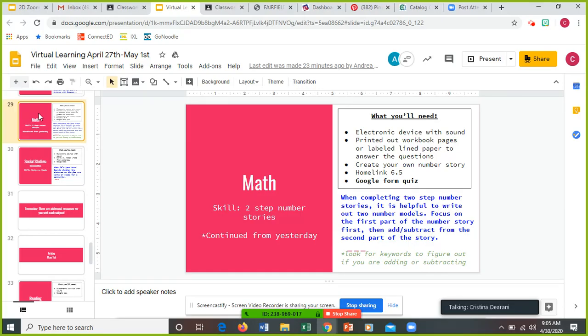So remember, when you're completing two-step number stories, it's helpful to write out two number models. You focus on the first part of the number story, right? Then you're adding or subtracting from the second part of the story. These could be a little bit tricky, so remember to look for those keywords when you're trying to figure out if you're adding or subtracting.